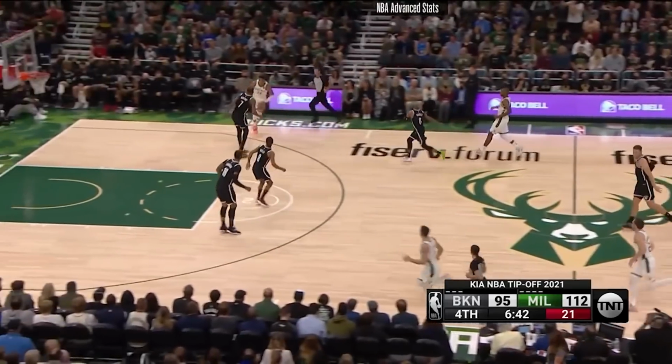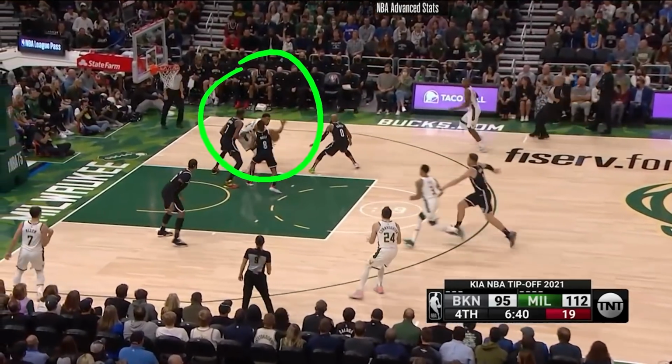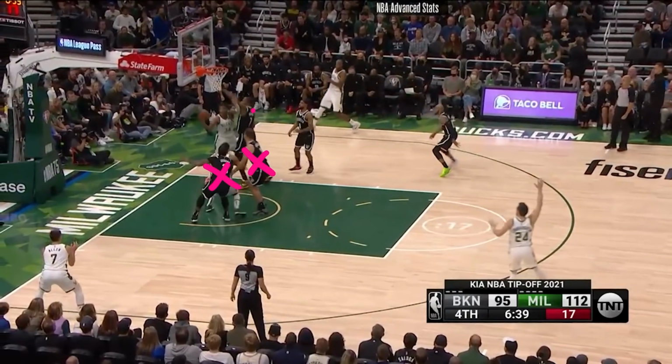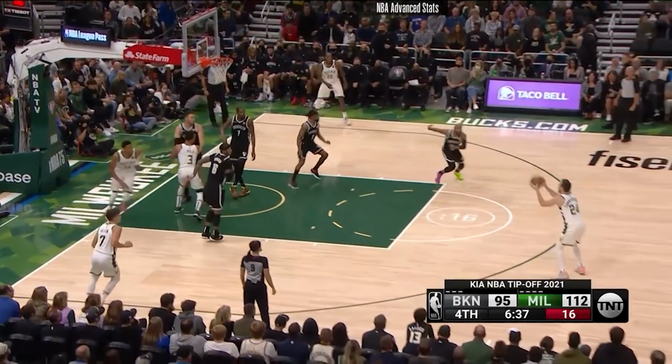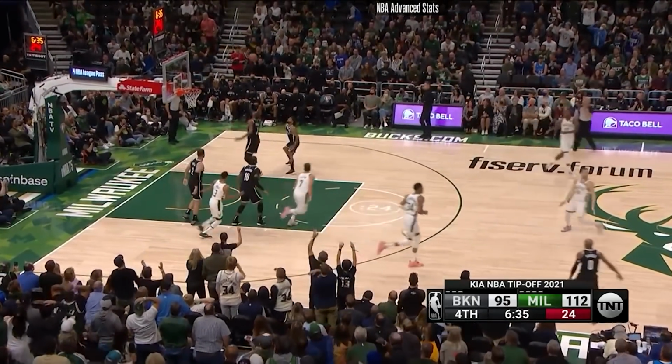You would think that Brooklyn is in pretty good shape here as they have him doubled with both KD and Patty Mills on him. But he pivots away and look at how the entire defense is around him under the basket. Check out how wide open Connaughton is outside. Giannis does make an incredible pass with his superhuman athleticism, and the Nets were lucky that Pat missed this.